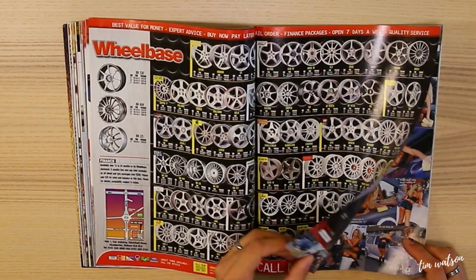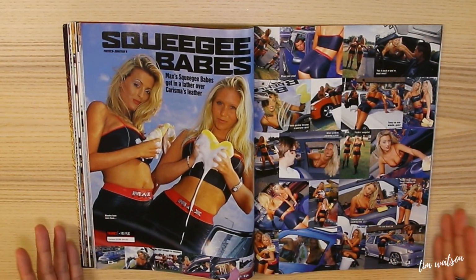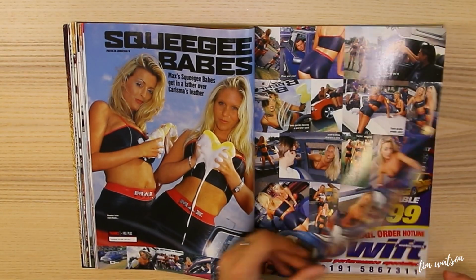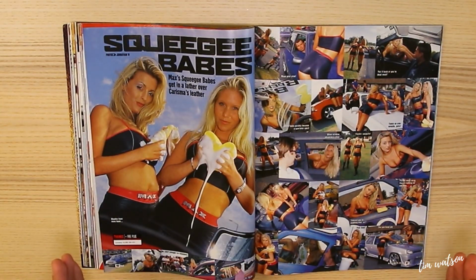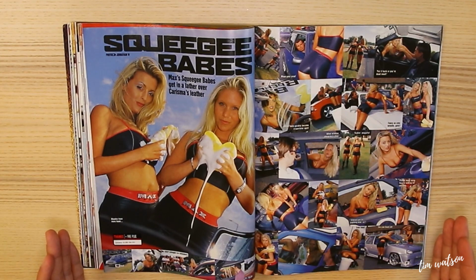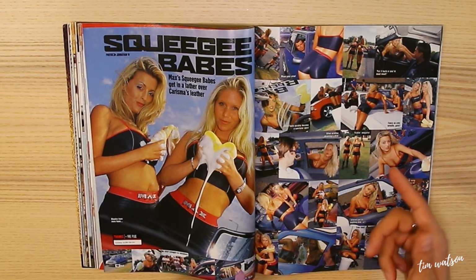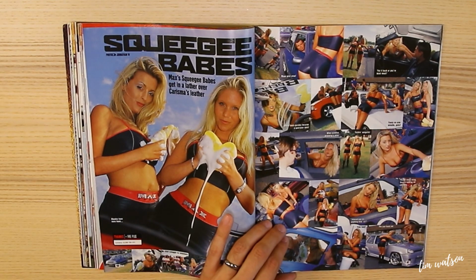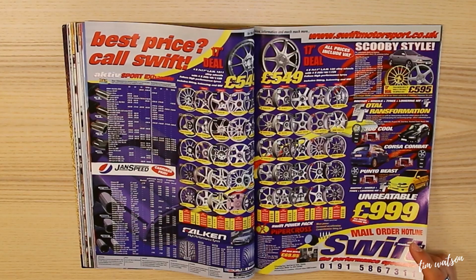Wheels, wheels, wheels. Take your choice. And then we just move on to Squeegee Babes. So this is literally, is this? No. So this is a double page spread of 2 girls wearing bras and knickers, washing a car with a sponge. Not even a wash mitt. Do you remember when they were like, no, don't use sponges on your cars because it catches all the grit and it scratches all the paintwork? These boys don't care. Mind you, would you if you had a half-naked girl pressed up against your windscreen?